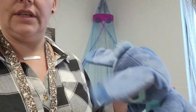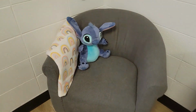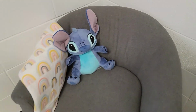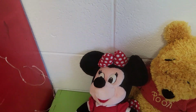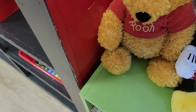I think I'm gonna set Stitch. Let's see. Maybe Stitch in the chair. I don't know. Because they'll come in tomorrow and be like, ooh, new chair, new Stitch. And then I might take Lotso home with me. I don't know. Why? Because I don't need this many things. Put Pooh in the corner. And Minnie.